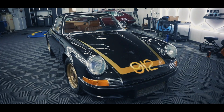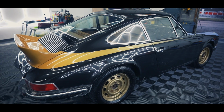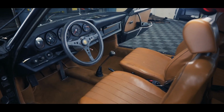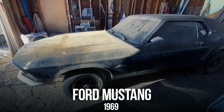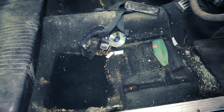And with plans to install a replacement engine, the long-forgotten barn find had a real chance of returning to the road. But the next car had been sitting in even worse conditions. This 1969 Ford Mustang had been left in a barn for about 20 years. But the biggest problem wasn't the dust, it was the animals.